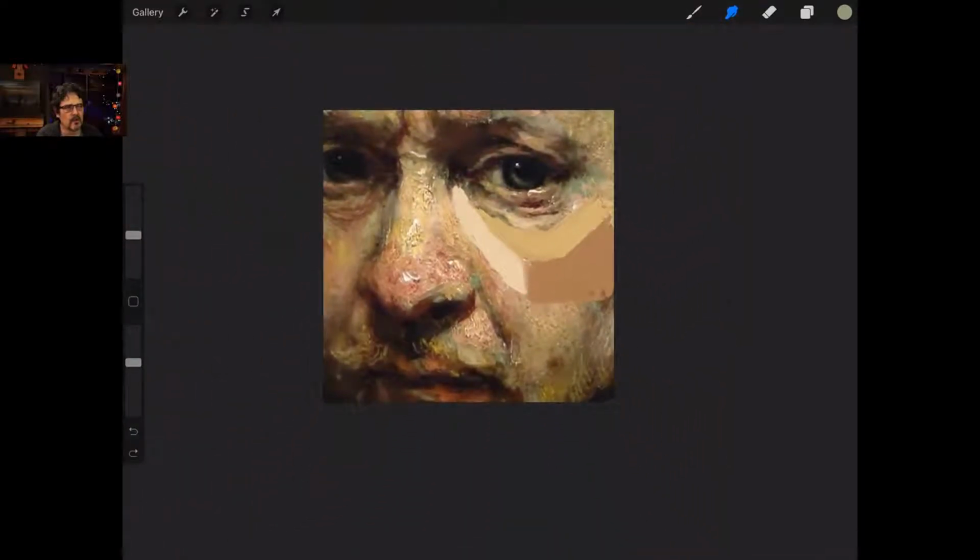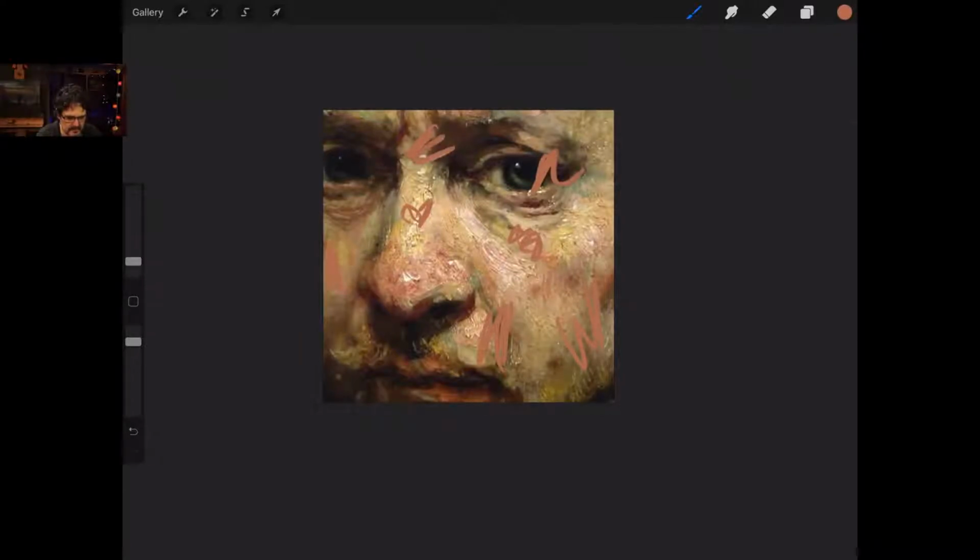So again, that's where we were, right? And so you've got to leave some of those, but you can't do it to the extent that the form isn't there. What do I mean? Well, what if we just take the dark, rich nose, put a little bit of that there, put some there, and put some of that there, and some of that there.